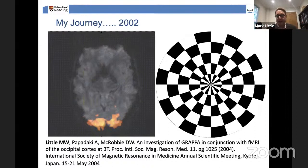And the more and more I did, the more and more I had exposure to radiologists, the more and more I thought, well, okay, if you can't beat them, you have to join them. I wanted to be in front of the magnet rather than behind it. So I went and retrained, and I suppose the rest is history.